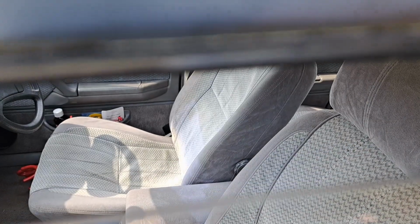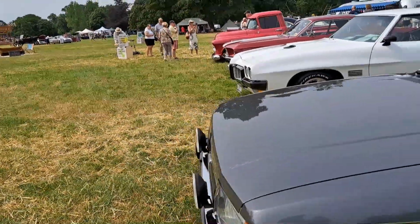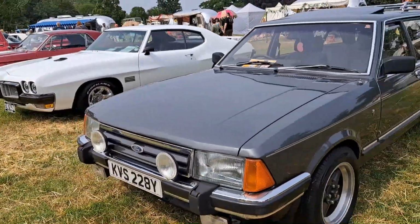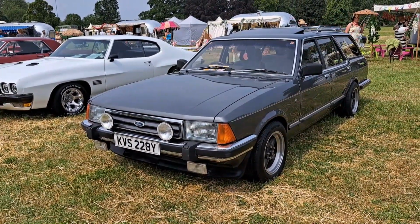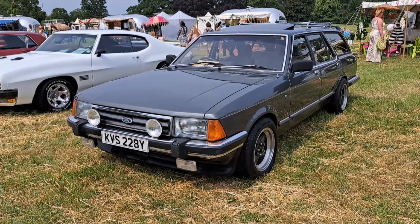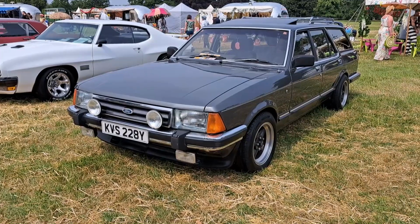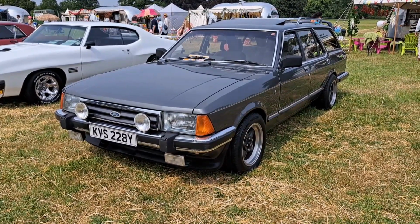The Chatsworth interior was the sort of standard one for the Gear and Gear X. The leather interior wasn't actually fitted to, I think, any of the estates officially, and only the saloons, from about 84, 85 on the Gear X Executive. Although there was an estate made as a one-off which has a leather interior in it. But yes, it's the absolute business, isn't it?